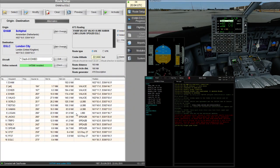We can delete that no link. Click on no link, press delete. I just deleted a wrong waypoint. Spear 2 Bravo, number 8. There we go, that's fine. Let's try that again. So that, delete, OK.